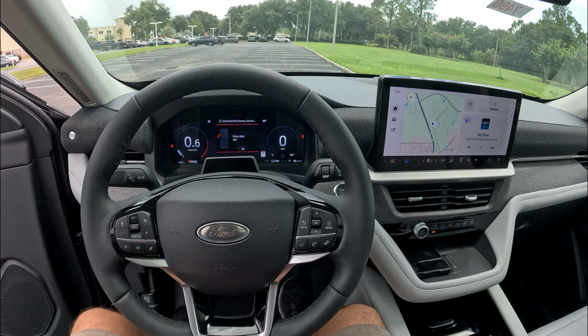There we have the 2025 Ford Explorer Platinum rear-wheel drive. Now this one here is done in black with the crystal gray leather interior. This one started at about $51,655. And the only option on this one here is the Ultimate package for about $4,600. So basically the total price of this Ford Explorer is $57,865. Let's go ahead and take a look at the interior of this Ford Explorer.